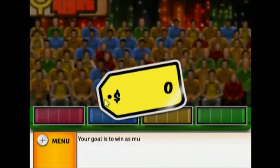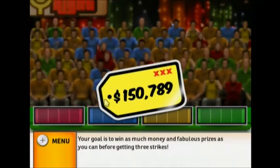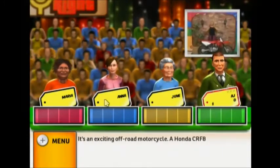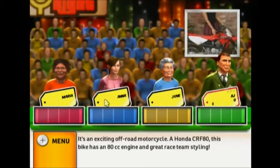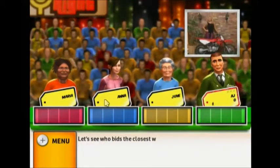Your goal is to win as much money and fabulous prizes as you can before getting three strikes. Welcome to Contestants Row. Here is the item up for bids. It's an exciting off-road motorcycle. A Honda CRF80. This bike has an 80cc engine and great race team styling. Let's see who bids the closest without going over.